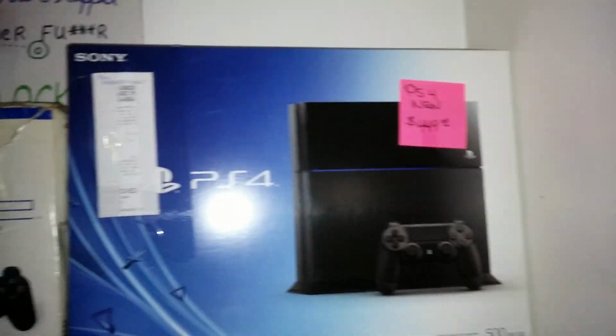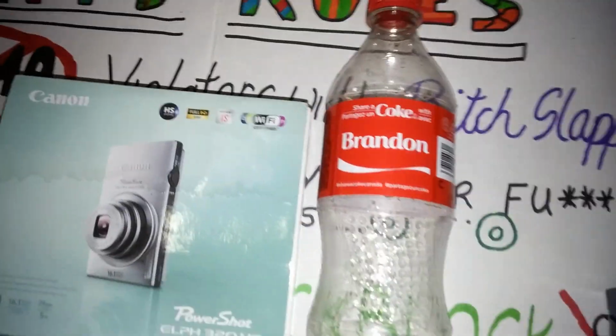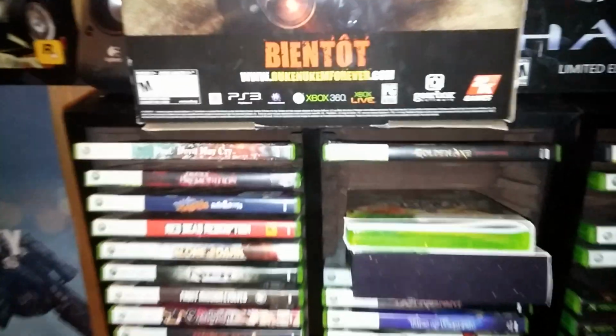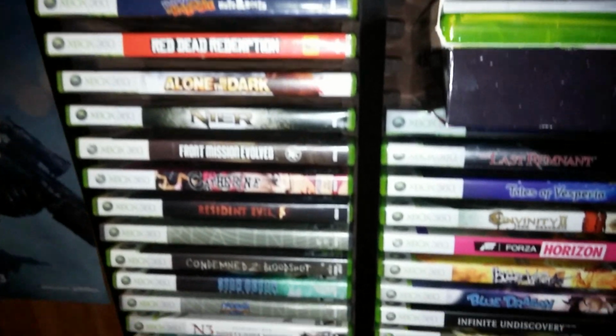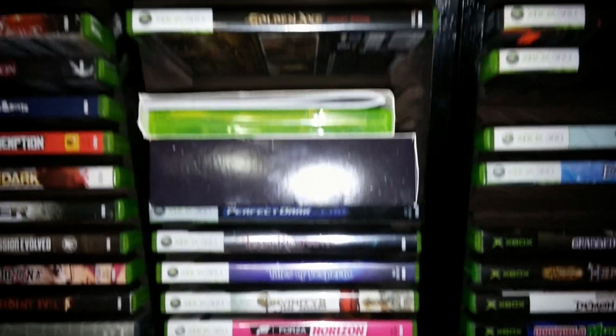I got this kind of area of just random boxes. I don't collect in-box stuff, but I have some that I kept, or when I bought new or whatever, it came with it. I don't go hunting for it specifically. Yeah, share a pop with Brandon, which I already did. Nothing too crazy. I got my Xbox 360 collection. Not a lot of titles, a few RPGs. I'm not going to go into them. I'm getting tired of just showing you guys these. And this is a game room tour, not a what do you have on your shelf tour. Random DVDs, movies, yada yada.